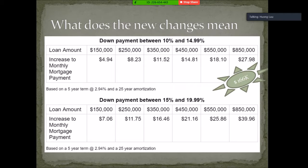So the rates are starting to go up. Like last year around October, November timeframe, the rates were around 2.4, 2.5. Now the rates are around 2.6 to 2.7. The prime rate has also gone up as well. It's now 2.7.